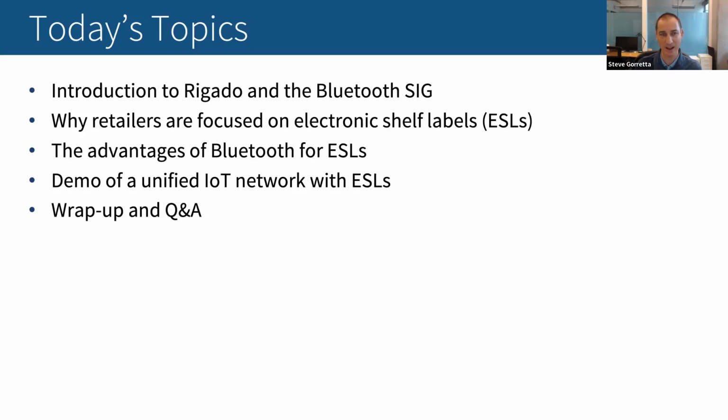I want to talk about the advantages of Bluetooth for ESLs. I'm going to do a live demo here of some electronic shelf labels in what we call a unified IoT network. And we're going to do a wrap up and a Q&A at the end. So hopefully we can take all your questions and set up for some future events we have coming up.